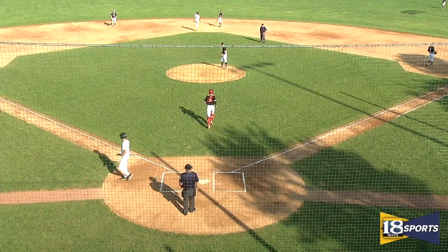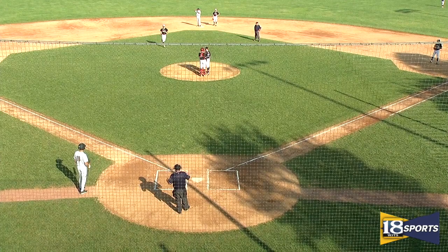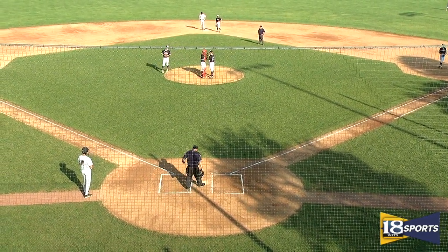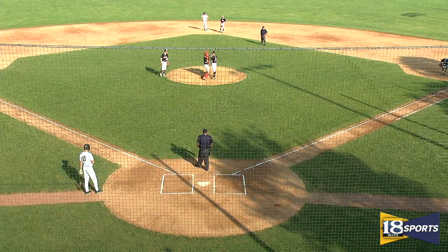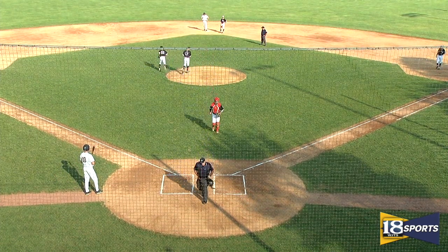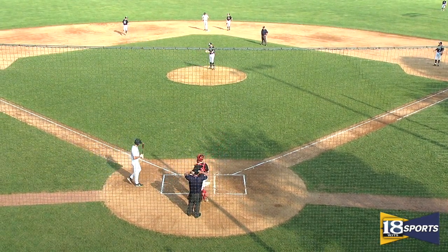And we stay at 2-2. Raiders got themselves a couple in the top half of the inning and trying to keep the Wildcats from answering here in the home half. I think that meeting right there, Steve, is as much about maybe getting him settled in on what they want to do to attack this hitter, but more or less being on the same side with signs.